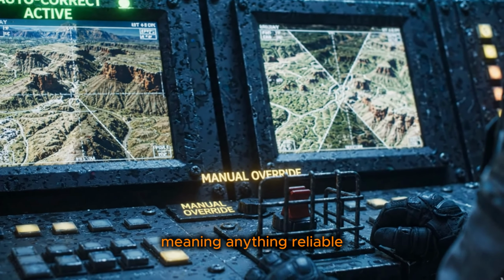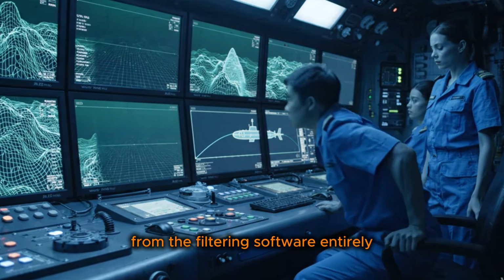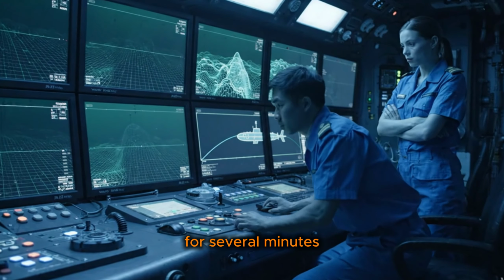A second verification team isolates the raw signal feed from the filtering software entirely. For several minutes, the room settles back into manual verification. People compare timing paths manually. Navigation overlays update in silence. Someone starts marking possible maneuver corridors onto printed depth grids because the live models will not hold still long enough to annotate.